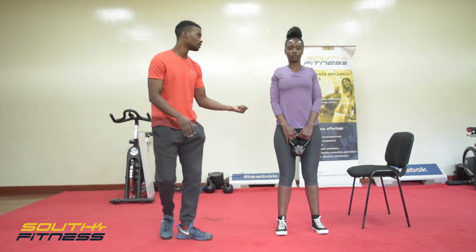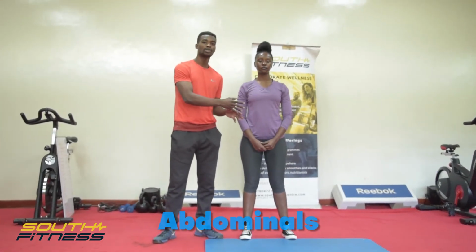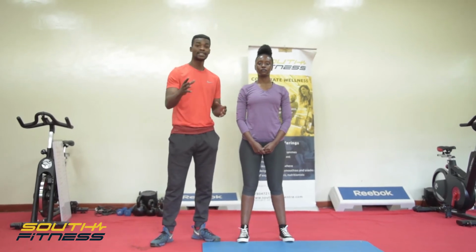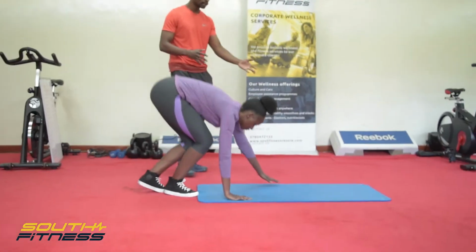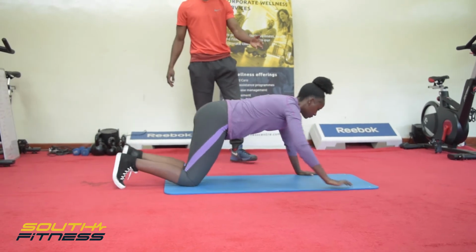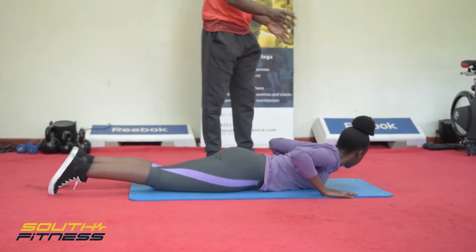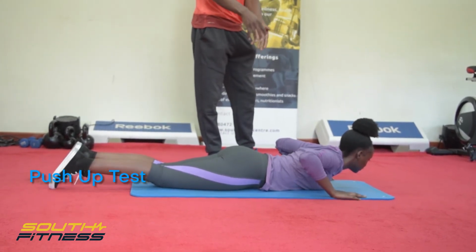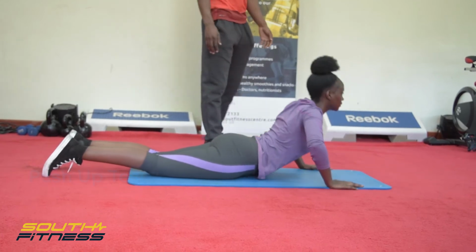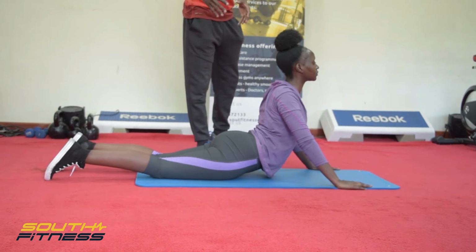Thanks. That's it. So the second muscle group we're going to be focusing on is your abdominal muscles, which is part of your core. The first test that we're going to perform for this is a push-up test. You're just going to lie in a prone position on your exercise mat, flat like that. The aim is to raise your torso with your arms fully extended whilst keeping your hips flat against the floor, just like Doreen is displaying right there. That will be a pass on your test.